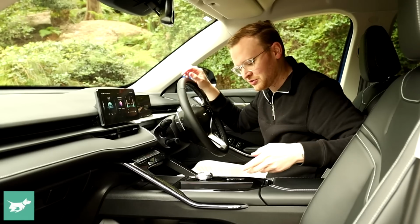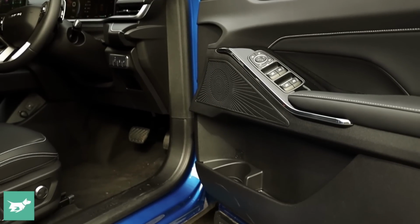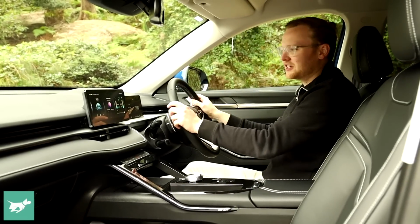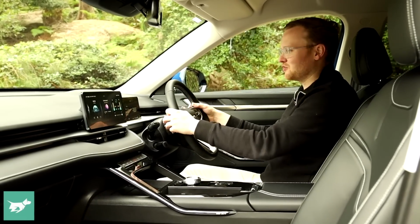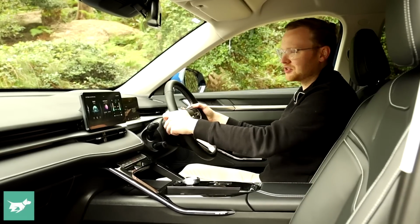Better than some mainstream cars. Big cup holders, big door bins that'll fit a decent water bottle in them. The driving position is okay. So hopefully what you're getting is, for such a cheap midsize SUV, there's actually not a huge amount to complain about in here. It's really quite livable.